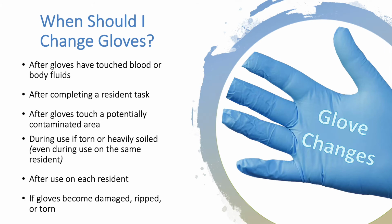When working in healthcare, it's important to know when to change your gloves. Examples of when to change gloves include, but are not limited to, after gloves have touched substances such as blood or other body fluids. After completing a resident task.